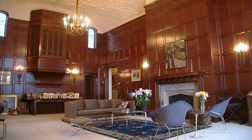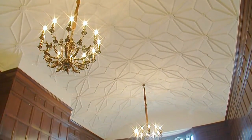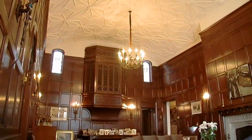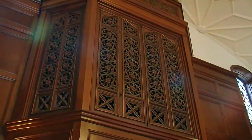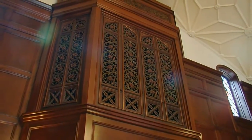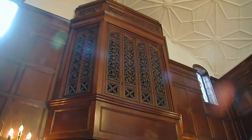You have this beautiful plaster parge work ceiling that is just totally unique to this area. And to have this sort of workmanship in Winnetka is just absolutely fabulous. You have an organ loft that was built in the late 20s, and that is an absolute unique feature to this home. But as we were told, they never did end up putting an organ in. They didn't actually put the organ in.